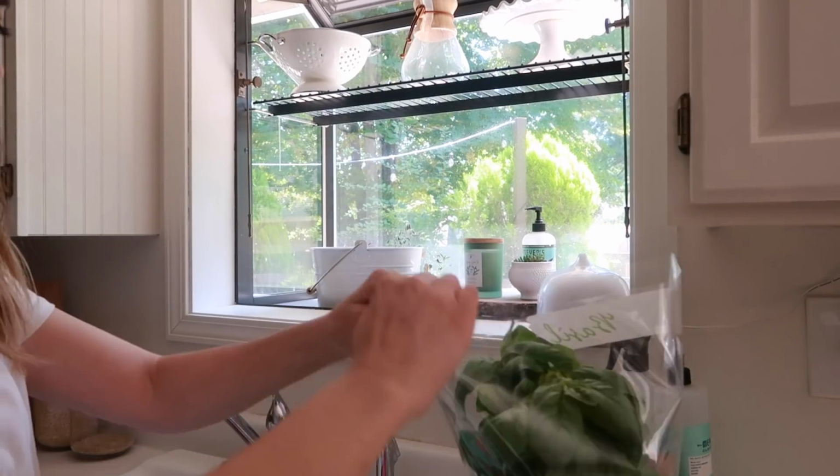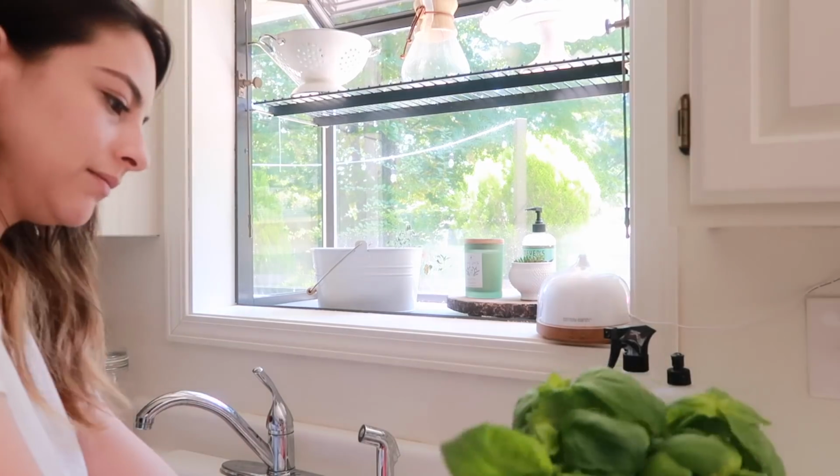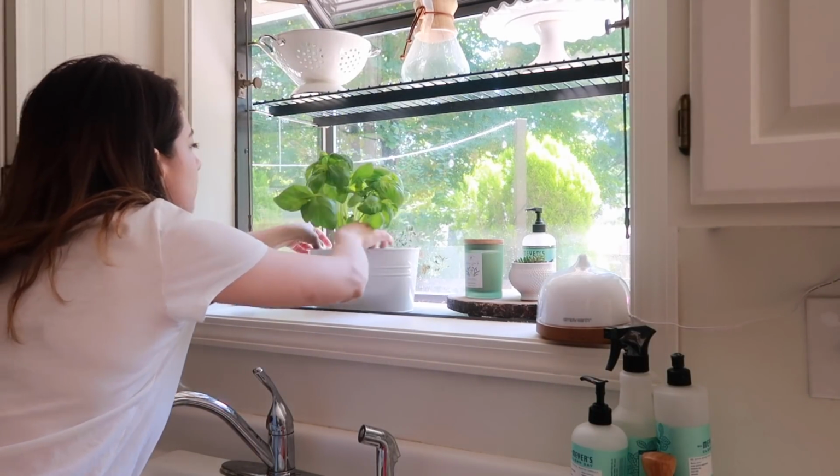And I also did buy a basil plant because I'm making some sun-dried tomato pesto gnocchi, and I just bought the live plant because I thought it would be really nice to have in my windowsill.